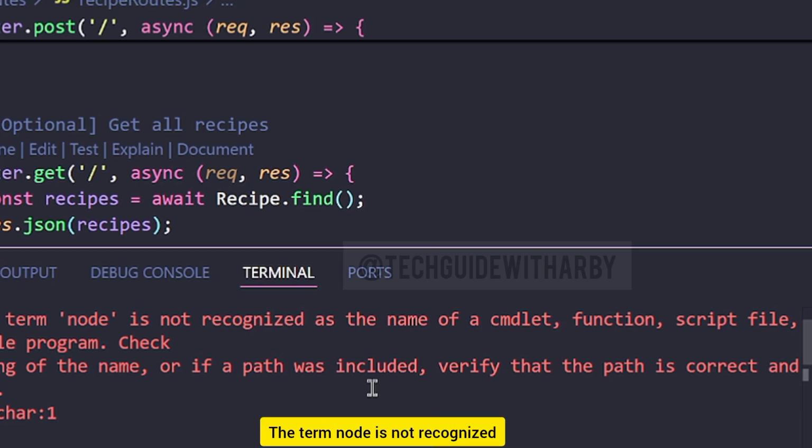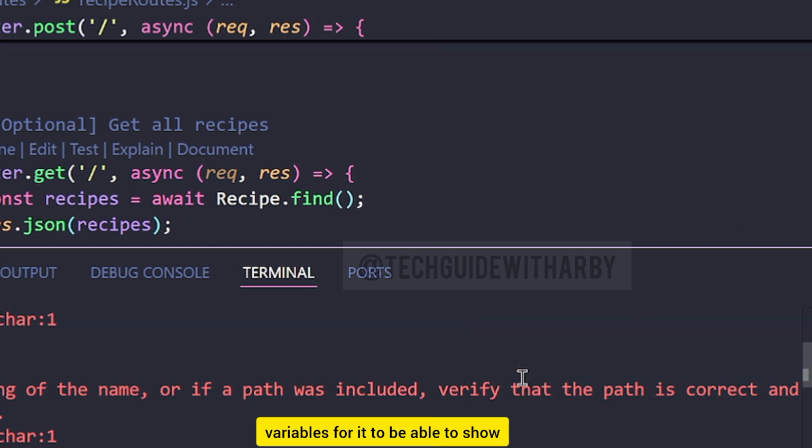The term node is not recognized. You see, this error haunted me just last week, and I've been doing this for years. Setup problems are the number one thing that derail beginners and make them want to quit. You follow a tutorial perfectly, but then this happens. The truth is, these errors aren't your fault at all. They're just part of the development process, right? In this case, Node.js wasn't in my system path after I reinstalled it. So I needed to put it in the environment variables for it to show.